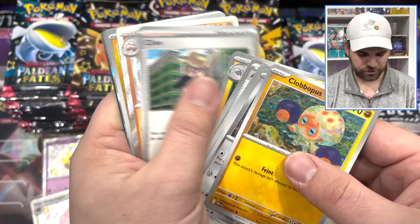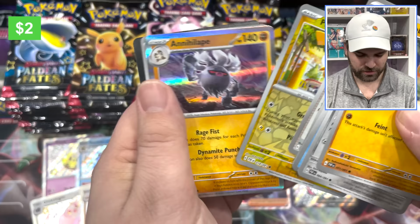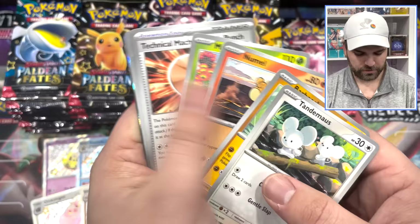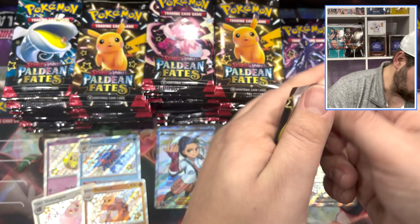Knucklestat. Old Pikachu reverse, Annihilape. Nice. Let's try to show off the reverses though, so eventually we'll kind of get an idea of the set here. Like Gengar, Revavroom. So four shiny so far. We did pull our special rare.